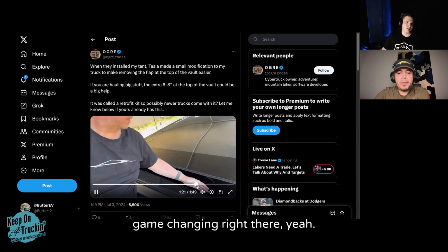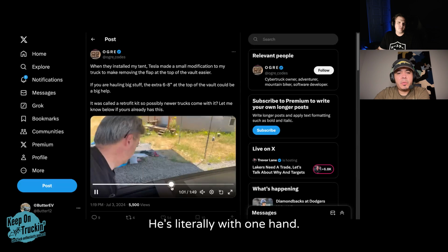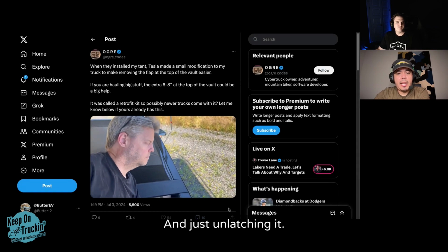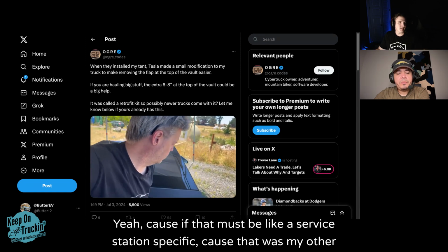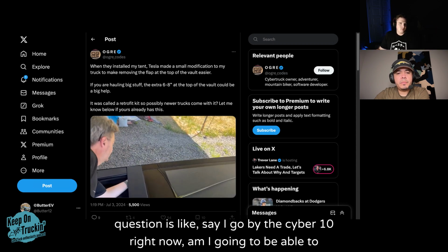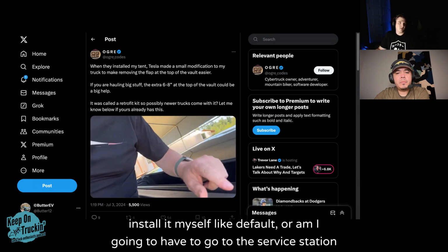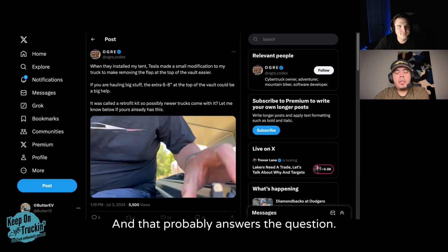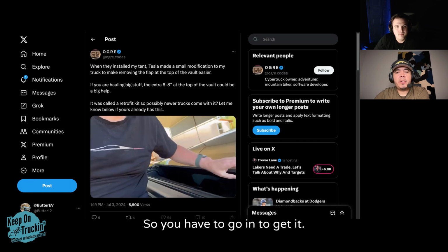So that's game changing. If you look right here, let me rewind it some. He's literally with one hand reaching underneath and just unlatching it. That must be service station specific, because my other question is, say I go buy the Cyber Tent right now, am I going to be able to install it myself by default, or am I going to have to go to a service station to have them install it? That probably answers the question. From what I understand, they ship it to your service center, so you have to go in to get it.